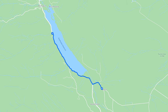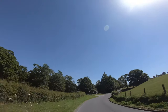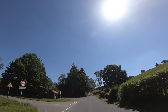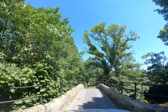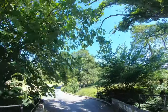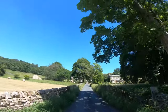The winding road hugs the edge of the reservoir, and just past the end there is a turning left over a narrow packhorse bridge to the hamlet of Wath. Wath is an old Norse word for ford that runs alongside the bridge. The packhorse bridge was built in the 16th century and had to be widened in the early 19th century, as it wasn't wide enough for the farm carts.